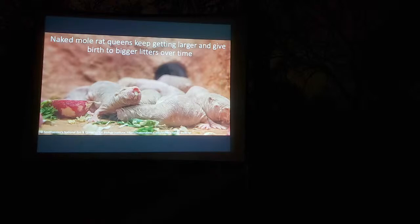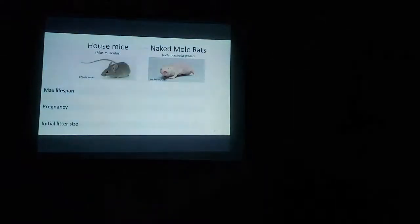None of the other females will reproduce, and only a couple of males will contribute to those reproductive events. So you can go ahead.